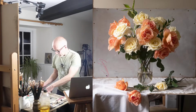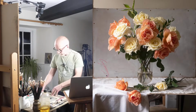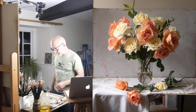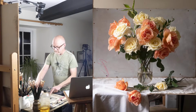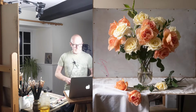What value am I? About an 8. Bit more white. I wouldn't say it's like earth shattering difference, but I think it does have a little bit more chroma at that value. Top tip from Michelle. Maybe this is slightly lower value than these, but it does appear to have a little more chroma. Thank you. So I'm going to bear that in mind as I paint. That was with a titanium white, by the way. Interesting. As I say, it's not like a world of difference, but it squeezes a little bit more chroma out of it. It does seem to, yeah.